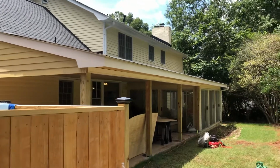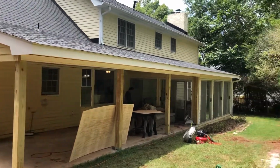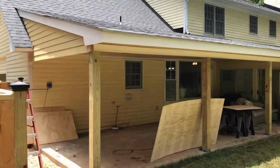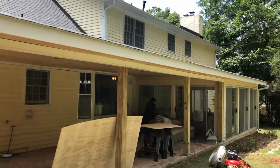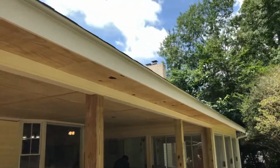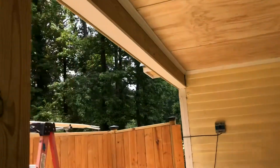We're on our deck cover job, patio cover roof, whatever you want to call it. Isaiah and Makari are finishing up the trim details. George Robertson will be here tomorrow to start painting. This is what we've ended up with. All PVC, exterior cladding, treated wood.